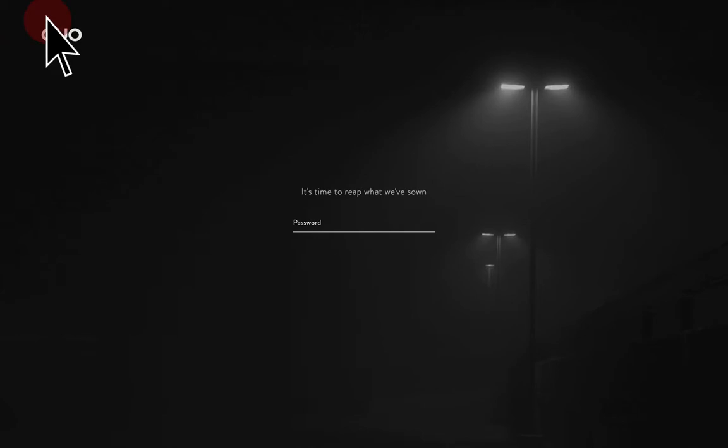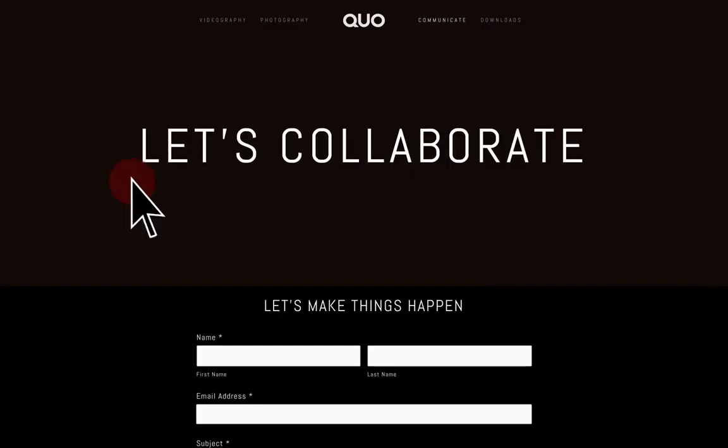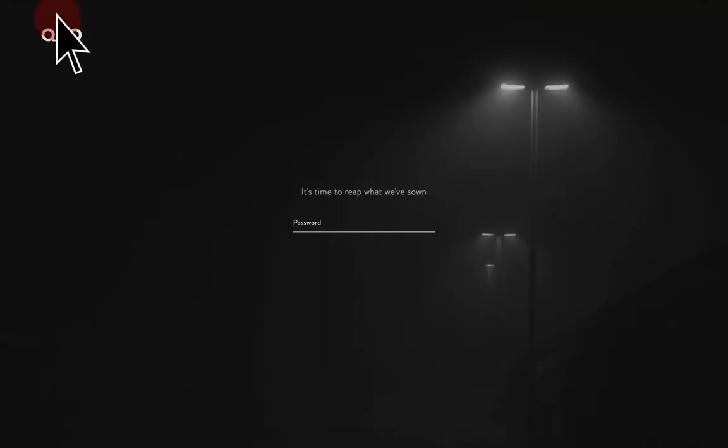I'm trying to click back to go to the home page, but it's not working for me. What's going on here? I've totally lost navigation. I can't go anywhere else, and I'm trying to click on this home page and it's not working. I'm going to go back. Let's try this again. Downloads. It's taking me to the page, but somehow this isn't working. So that's a usability or user experience consideration.